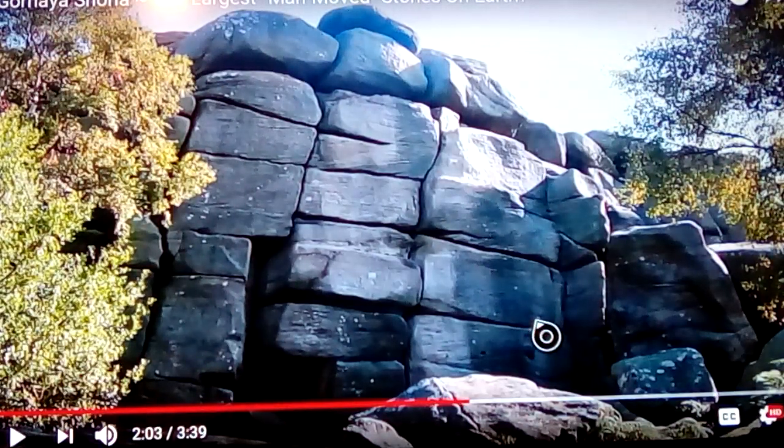Now, after thousands and thousands of years of erosion, because it's up in a mountain, and every year it goes through a snow capping and erosion, but also through the rainy season, it's just been drenched and ruined. And these stones look very much like Stonehenge, where they've been eroded away very badly.